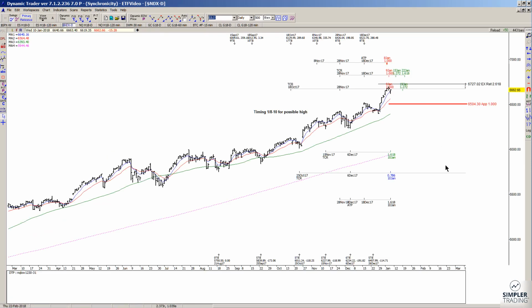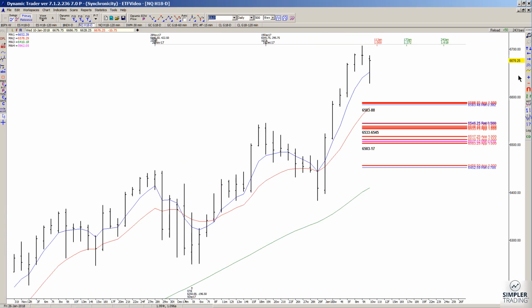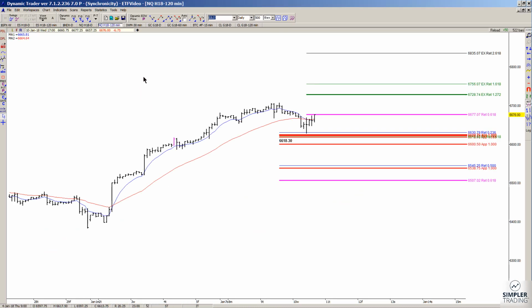NASDAQ. So again, we anticipated a possible pullback. We got a little bit more of a pullback than we've seen in recent sessions, but you can't make the assumption that it's a more important high in the NASDAQ either. So let's see what we have on the daily chart. I started running some pullbacks just in case we see a deeper downside correction like we did over here, and that comes in way below the market. But what about the intraday chart? Do I have anything there? And the answer is yes.